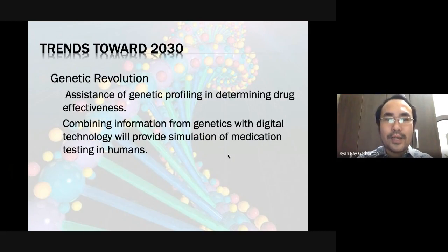Another focus or trend toward 2030 is the genetic revolution, wherein they use gene mapping and gene profiling to determine drug effectiveness. They want to simulate this profile with the effects of the drug, to minimize the need for human trials and their side effects.